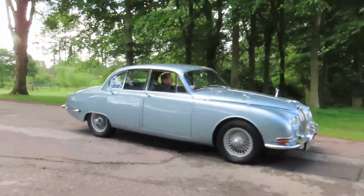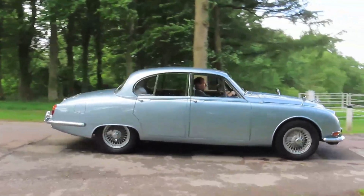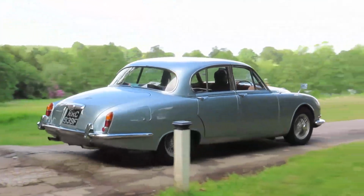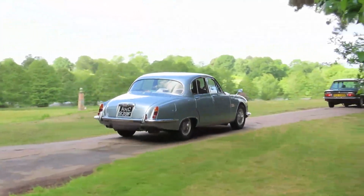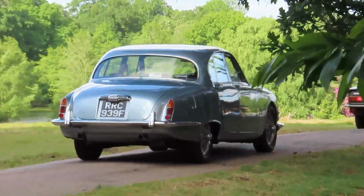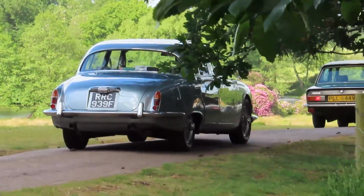And a lovely S-Type Jaguar. Not a Mark II, but an S-Type with the independent rear suspension, making them a bit superior to the Mark II. That is a 3.8, so the largest possible Jaguar 6-cylinder engine from new. That is a lovely looking car.